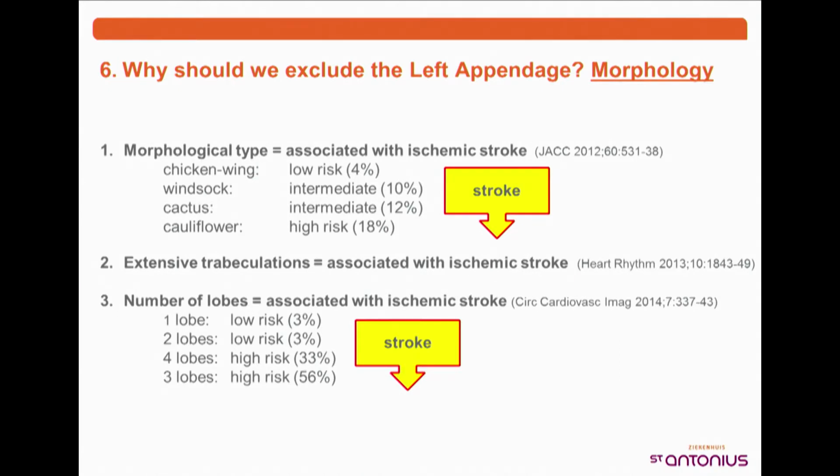This is also some interesting data about the morphology of the left appendage. The four morphological types which were described in the JACC a couple of years ago: chicken wing, windsock, cactus, cauliflower. Some people state they don't believe that these different types exist. Well, I can tell you I see more than 100 of these appendages every year thoracoscopically in an open setting. And yes, all the appendages just vary in type of morphology. And what is interesting is that these different types also have varying stroke rates.